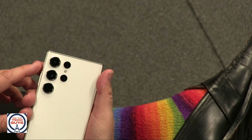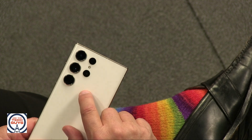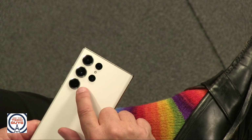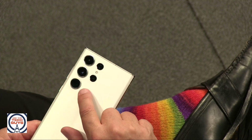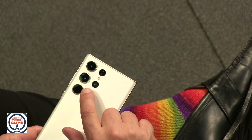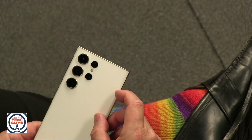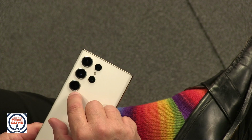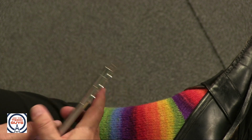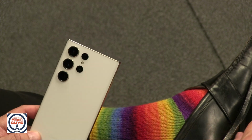This is only a slight upgrade from Samsung's S22 Ultra, which I also had. But the one big change is they now have a 200x zoom. I've used the 100x zoom on this. It's digital past, I think, 30x, so don't go crazy on it. But you do have these three lenses, and also the front-facing lens, that give you really good shots. Let me show you some of the pictures I took.